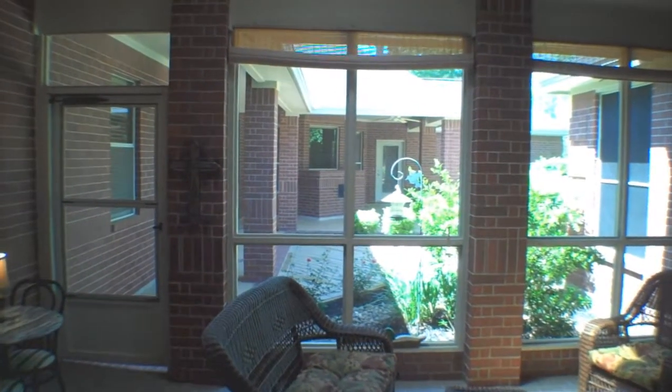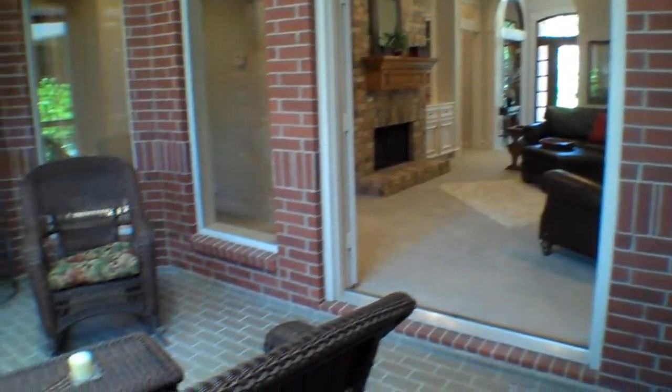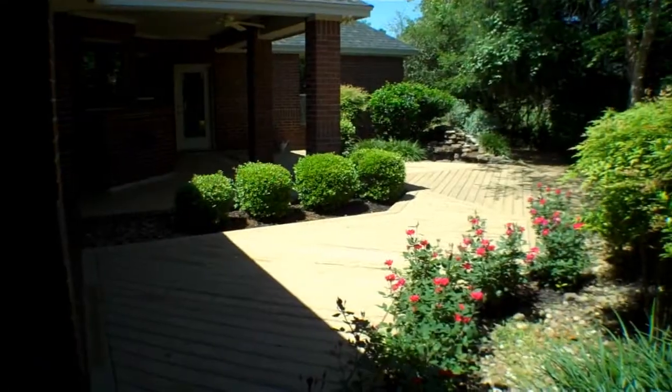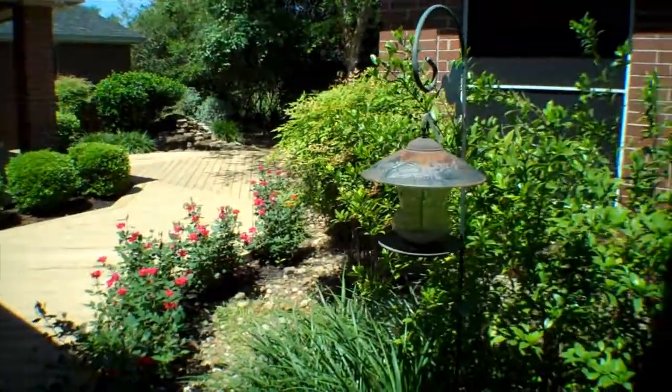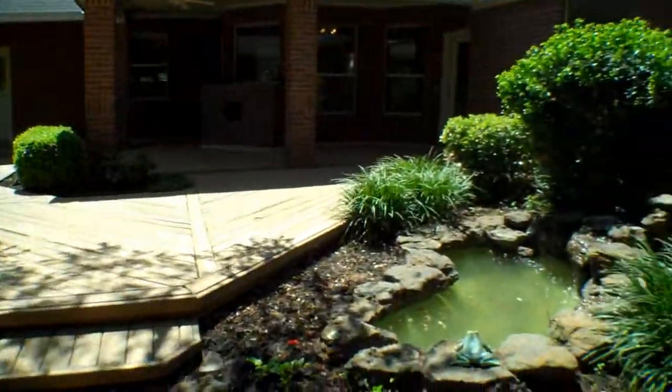There are exquisite French doors leading you from the living room into an enclosed sunroom overlooking the backyard, a perfect spot to sit and talk or play a game with the family. The peaceful backyard landscaping includes a pond with a waterfall and a covered boat slip for a small annual fee.